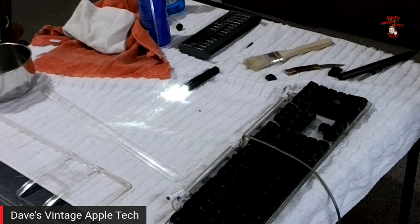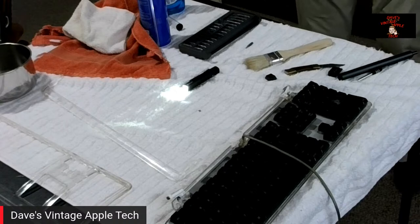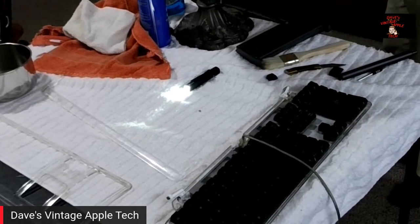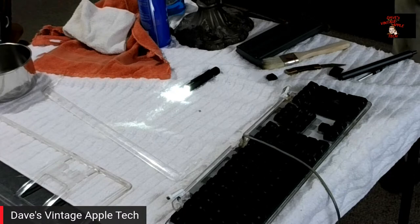Let's see here. I'll get a table lamp. Hold on, just a second here. Stand by, please. I will get a table lamp and put it here. How's that? Hopefully that'll get some light down here. All right, so stand by, please. I got to plug it in here. All right, let's try it. Let's see if this works a little better here.